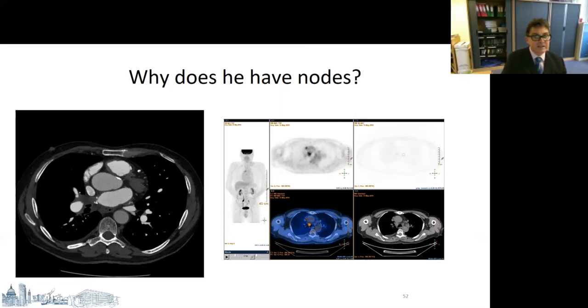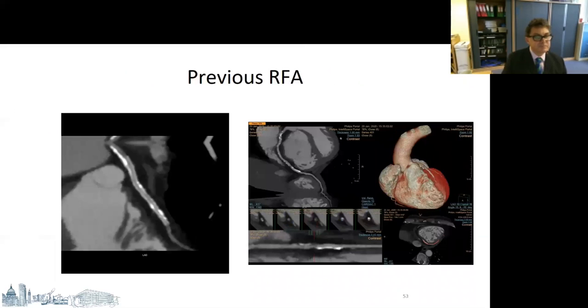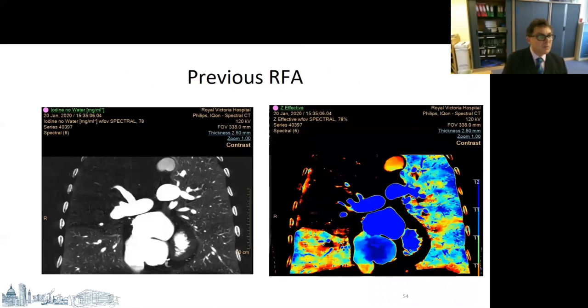A spectral gated study was arranged to combine assessment of the cardiac vessels. The patient had previous stenting, and the cardiac CT showed no in-stent restenosis. But once scanned on the spectral scanner, you can see quite nicely the difference in perfusion in the left lung to the right upper lobe, and this was confirming the suspicions of a problem with the pulmonary venous drainage.